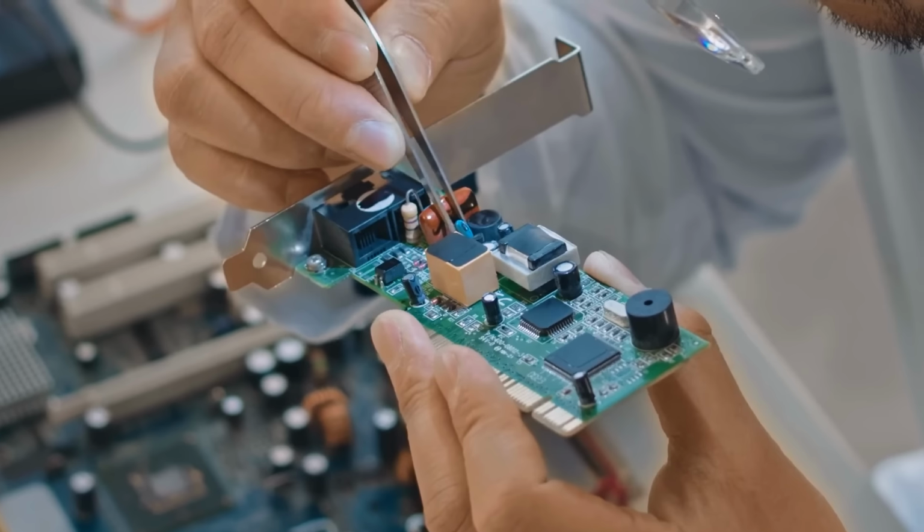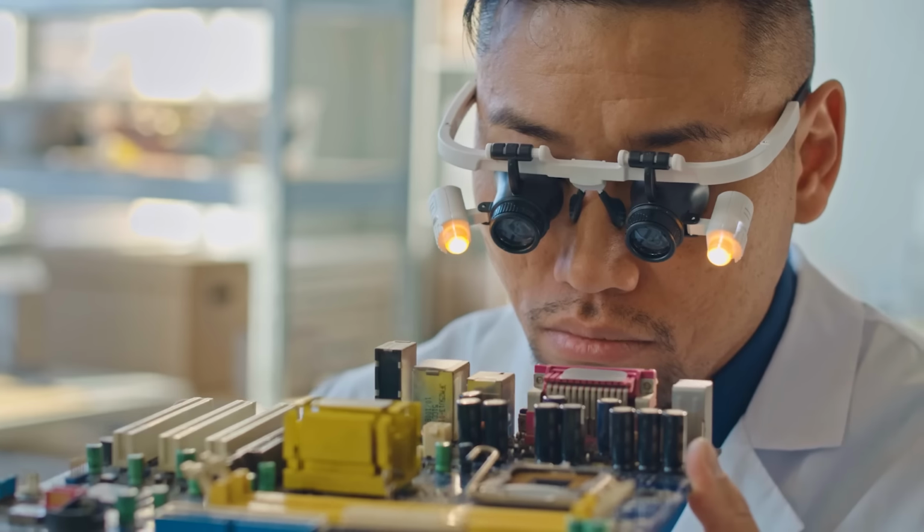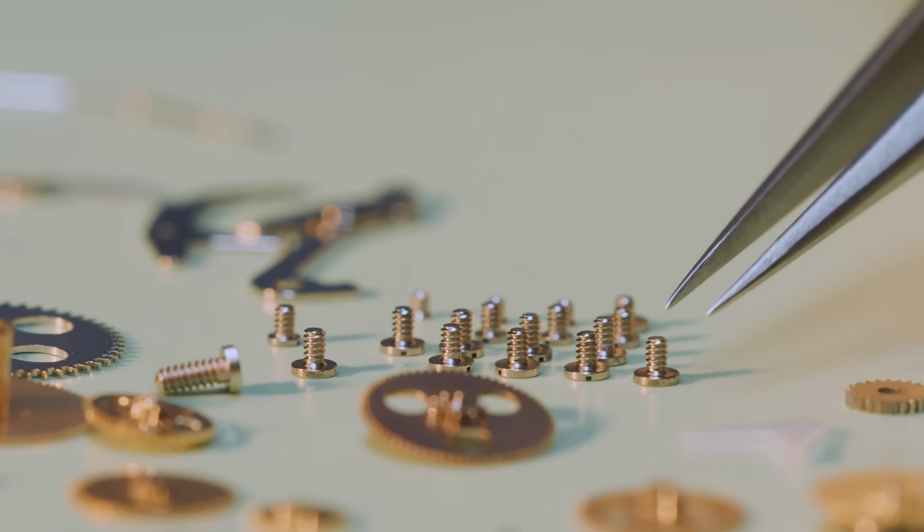Things are getting smaller. Whether it's connectors inside a phone, whether it's components inside a medical device, that trend for miniaturization is happening.